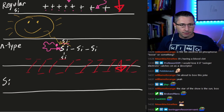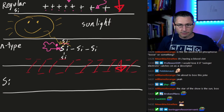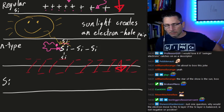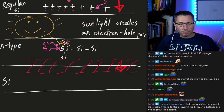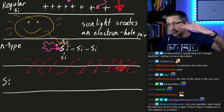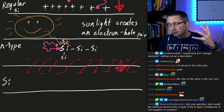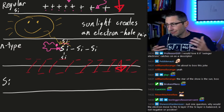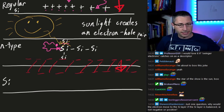Really what I'll say here is sunlight creates an electron hole pair. Now if that is up near the surface, not where the electric field is, then that electron and hole just annihilate each other, and it's like nothing happened. Energy in, they recombine, energy out, dissipated as heat, you're fine.